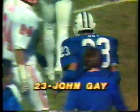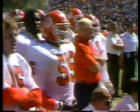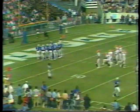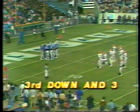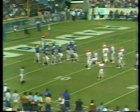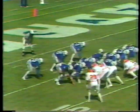Adams, no, it's John Gay. John Gay gets out of bounds short of the first down. As he gets a little more room, however, out to about the 8-yard line before Terry Kennard, number 43, bumps Gay out of bounds. Gay, a freshman from Monroeville, Pennsylvania. Third down and 3. If you're the defensive coach for Clemson, you're saying, do not let them get out of the sack down there. Do not allow them to make a first down. 8.5 minutes remaining in the second quarter. Kentucky leading 3-0 after repelling a Clemson scoring threat at the 1-foot line.